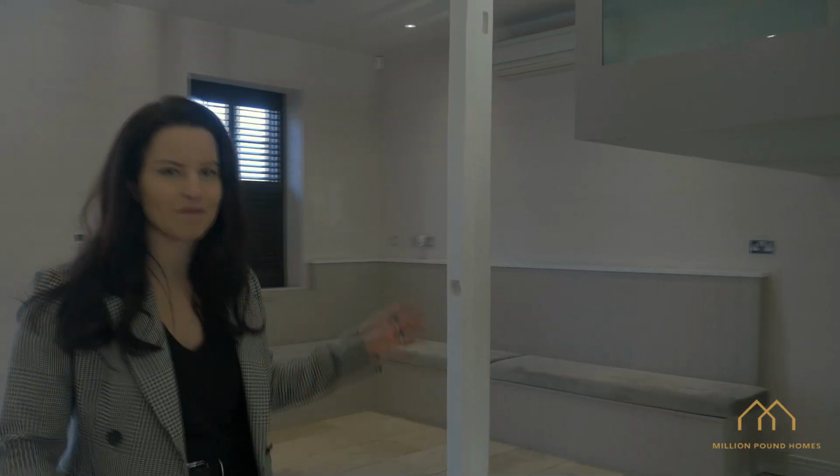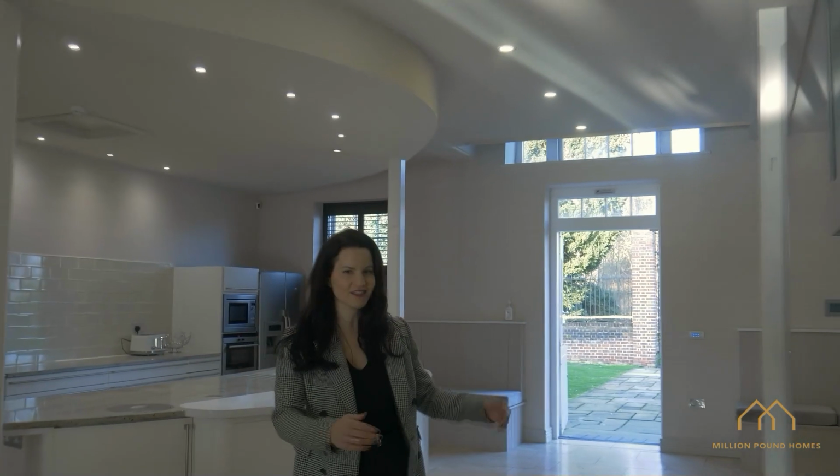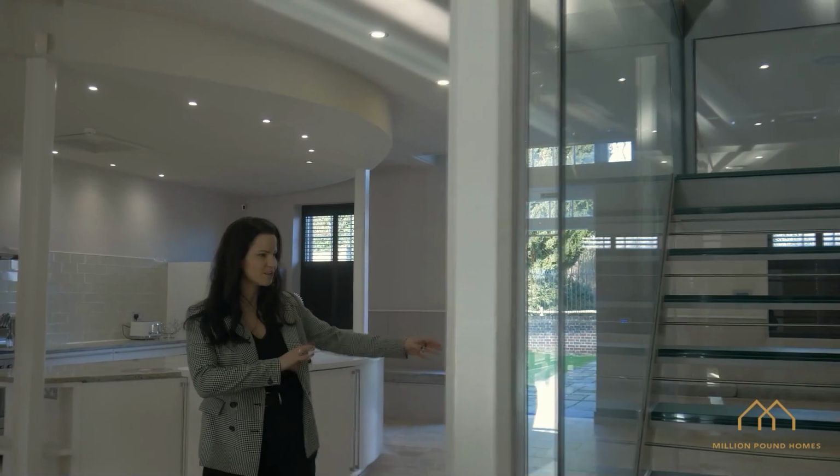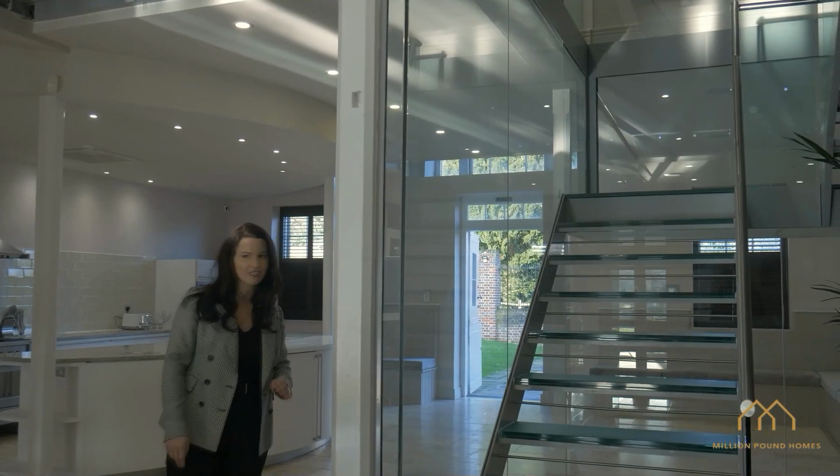What I really like about glass staircases is it just opens up the room, doesn't it? It looks really, really sick. It looks modern, it's nice, it's kind of a centerpiece of this particular room, splitting up the kitchen and the dining room. I really like it, it looks really sick.